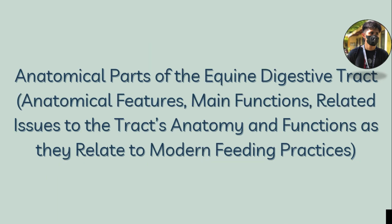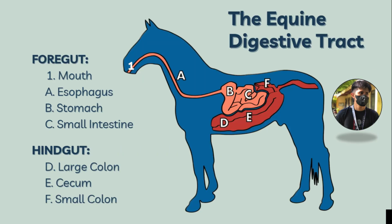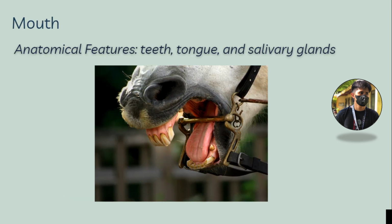Anatomical parts of the equine digestive tract. The anatomical features, main functions, related issues to the tract's anatomy, and functions as they relate to modern feeding practices. The anatomy of the equine digestive tract is divided into two parts, the foregut and the hindgut. The foregut consists of the mouth, esophagus, stomach, and small intestine, while the hindgut consists of the cecum, large colon, and small colon. The first part of the foregut is the mouth.